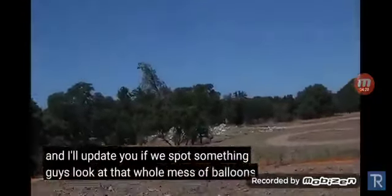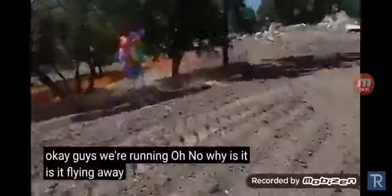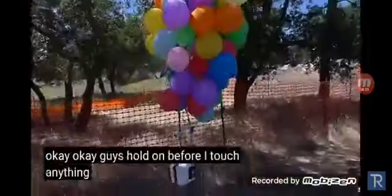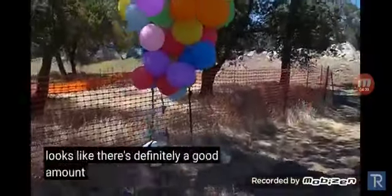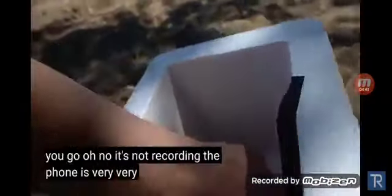Look at that, guys. Look at that whole nest of balloons. Okay, guys, we're running. Oh no. Why is it? Is it flying away? Okay, guys, hold on. Before I touch anything, looks like there's definitely a good amount of balloons that popped. There's a balloon that's stuck right here. All right, let's go ahead and tear this apart just to see how the video is inside. There you go. It is off. No, it's not recording. The phone is very, very hot too.